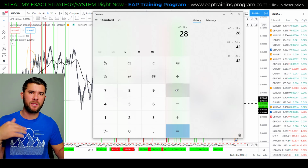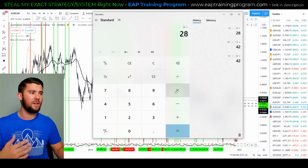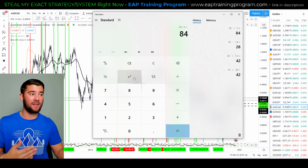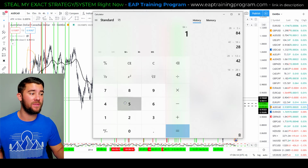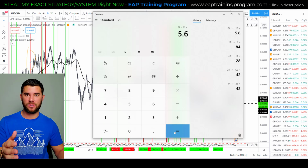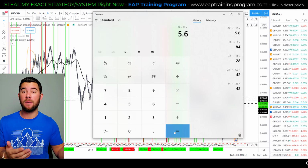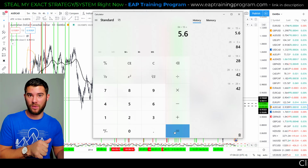Remember the last strategy, we talked about a 3% risk. So let's do a 3% risk here too. That's 84% in the last 15 years, divided by 15. Now you're getting closer. And this is the beauty of this, is that what if you had 10 pairs that you were doing this with?